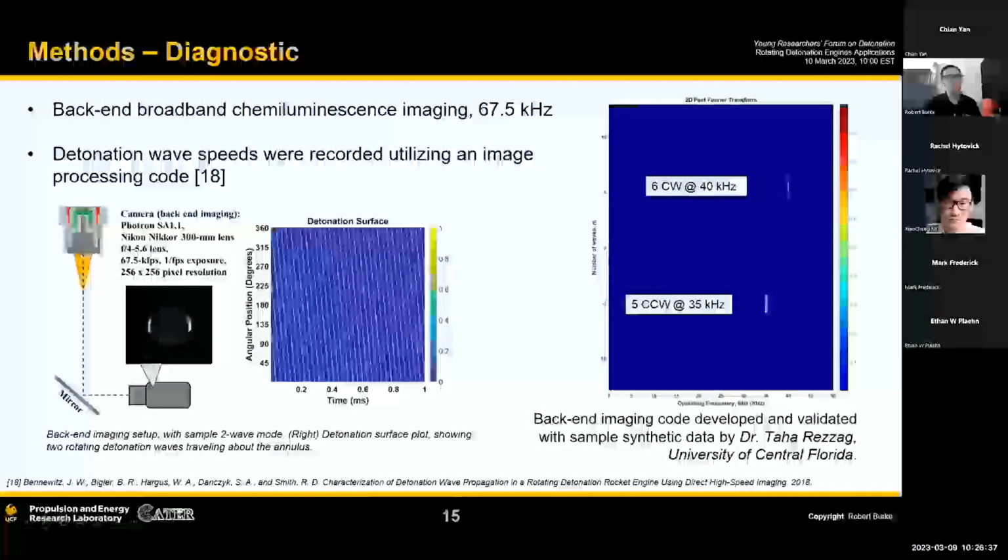But here I have shown the specific experiments and the results I'll be talking about. Here we have our RDE here at UCF. We would fire it. We had a mirror placed about 2 or 3 meters downstream of the RDE, just so that we wouldn't have to put our expensive high-speed camera directly in the exhaust path of the RDE. We had our high-speed camera imaging at 67.5 kilohertz with a 256 by 256 pixel resolution.